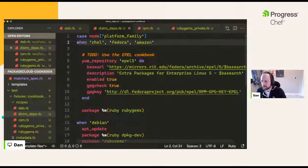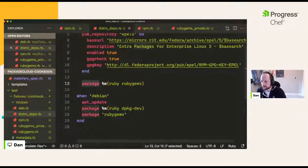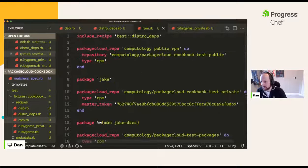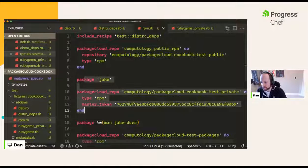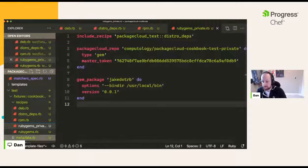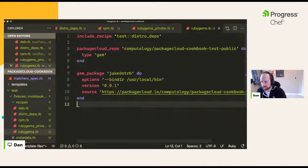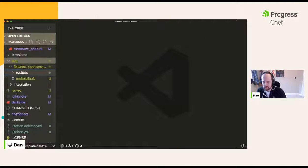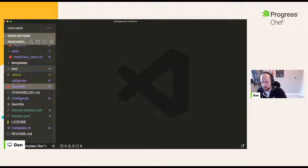So RPM, Fedora, Amazon, decent stuff. Saw some packages. Cool. I'm not sure why we'd make it two calls. Awesome, and then RPM again, blah, blah, blah. Same thing here, type RPM package. Fine, and then Rubygems private. So this is all going to break at some point. Anyway, I think this is probably already broken, but I'm not too worried about it. So this is definitely a fixer-upper.